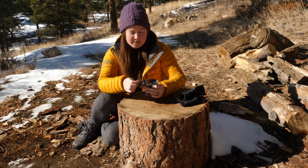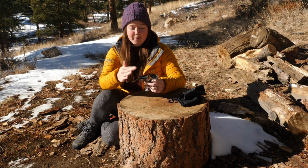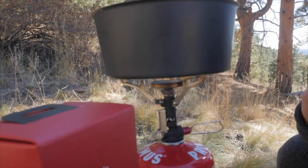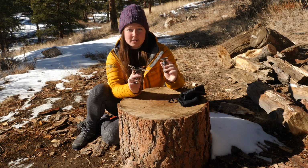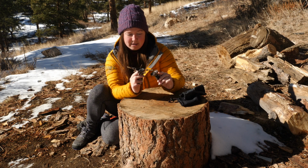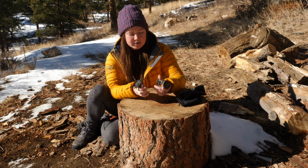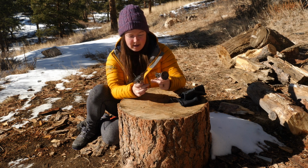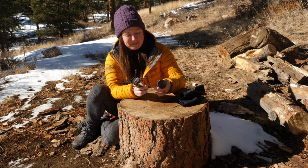Both of these canister stoves have concave burner units, which means they are more protected from the wind, so when the wind blows the flame is sitting down inside there. They also both have singular burning units. It's just this one area where the flame comes out to heat the pot or boil your water. And they also both have piezo igniters, and they're built a little bit differently, and one works way better than the other, but we will get into that a little bit further on.